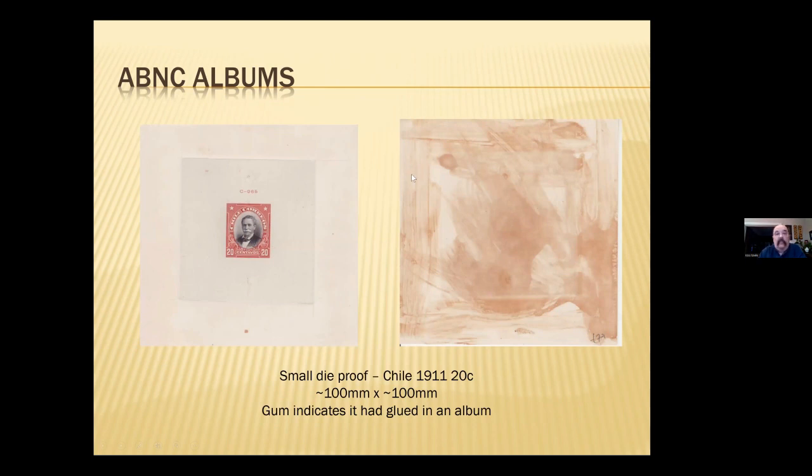And then you have the small die proofs as opposed to the large die proofs that are fairly large in size. These are about 100 by 100 millimeters in size. There's a number of them, and they all have this brown muck on the back. I don't know what you'd call it, other than it is leftover glue that it was on, and somebody has taken them out of the album. So this is another thing to look for if you want to have an idea of whether or not this is American Banknote and had been in their archives or not. Is this glue, residual glue?